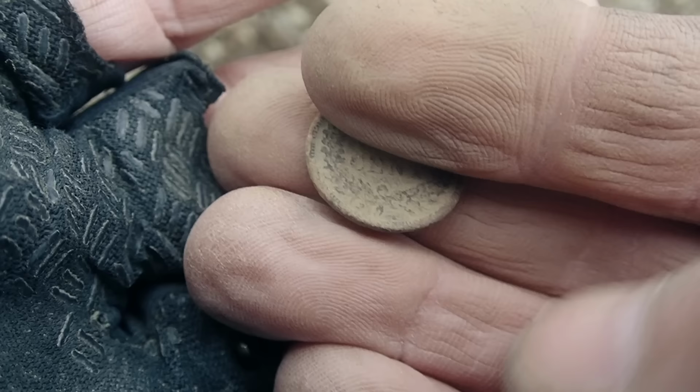Such a cool find. This is a little area that I have not ever been before. The water is far lower than I've ever seen. I've never had the opportunity to metal detect this area. So hopefully there's more where this came from. Let's find out.